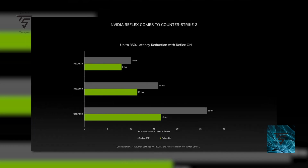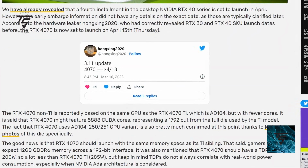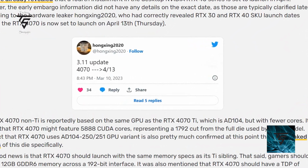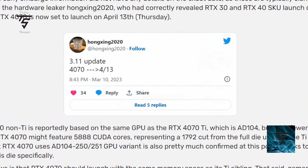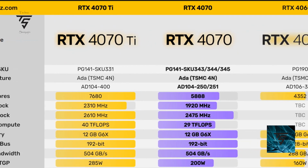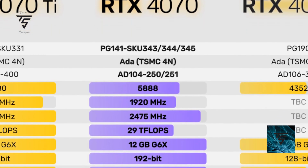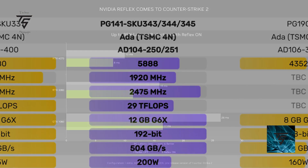We knew the RTX 4070 was coming in April, but it was never officially confirmed. It was just leaks and stuff, but now this officially confirms it. It's going to come very soon, in a matter of days, with the launch set for 13 April. Looks nice at that price, and we know it's going to be retailing for 599 bucks.